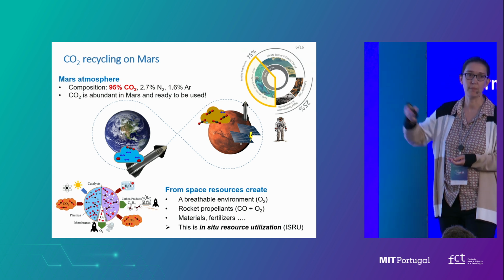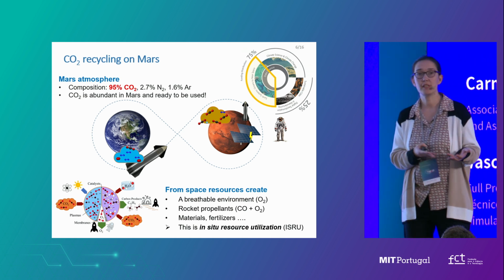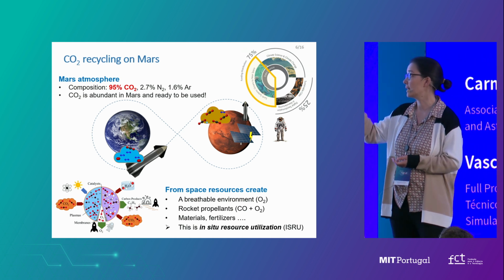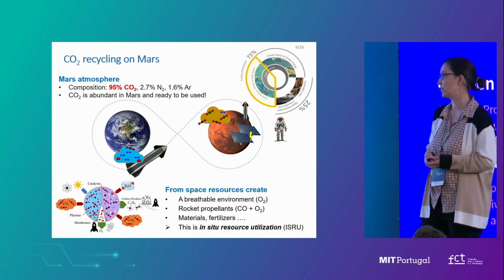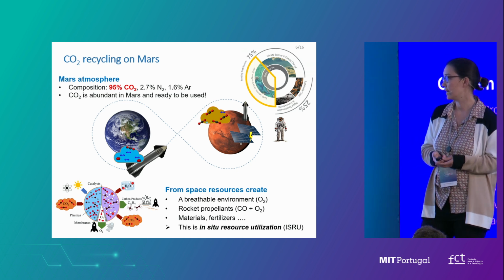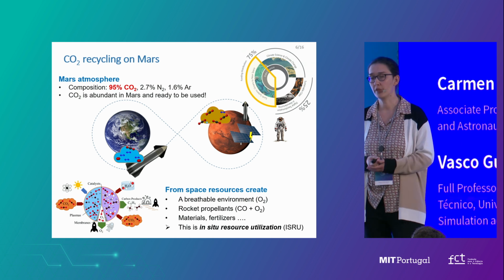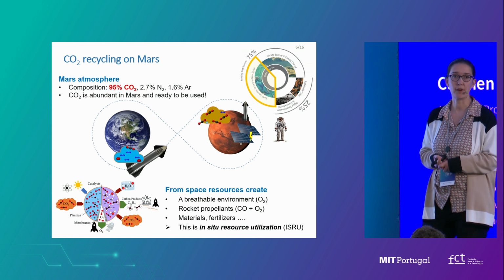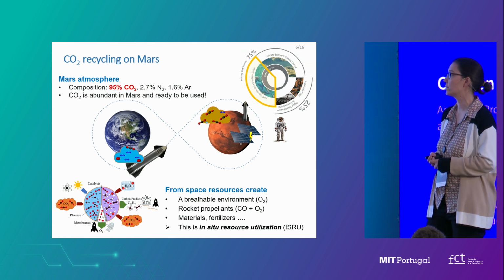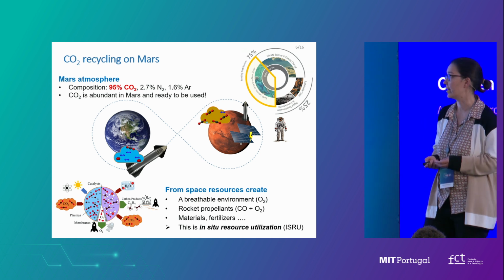We will want them to come back at some point, probably. And also materials, fertilizers; nitrogen is also in minute amounts in the atmosphere, which can also be used for the fertilizer industry. This is what we call in situ resource utilization. There are mature technologies out there. One of the colleagues in the department is co-PI of the MOXIE experiment, which is now on Mars, generating oxygen. But plasma represents an alternative that has a series of advantages, we think.